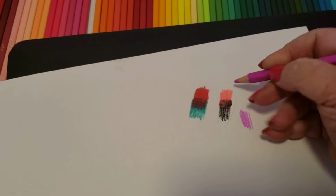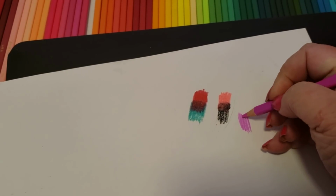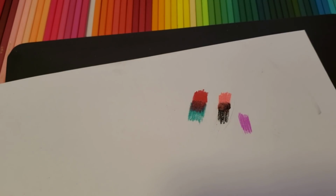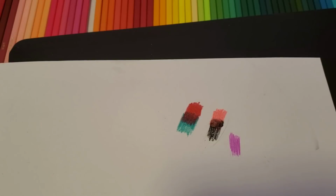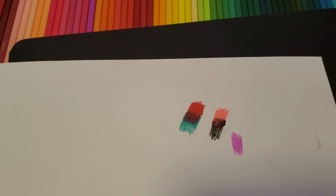Look how nice. Now, of course, I'm using a dull pencil. They come sharpened, but they're not sharp. So that's very nice lay down, very easy, very smooth, very buttery. It felt good to color with these, although I'm not going to. Sorry. Now, the selection of colors.